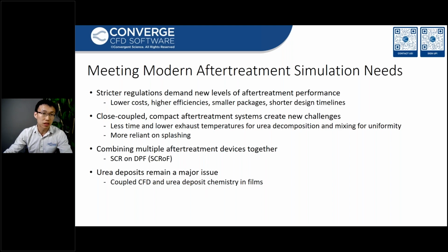And these new designs usually create new challenges, such as the urea water solution sprays having less time to evaporate and decompose, and the exhaust temperature where the spray will mix being lower, which makes it harder to decompose and gives a lower uniformity index before entering the catalyst. To solve these issues, the spray may rely more on splashing so that it will break up into smaller pieces and boost decomposition.